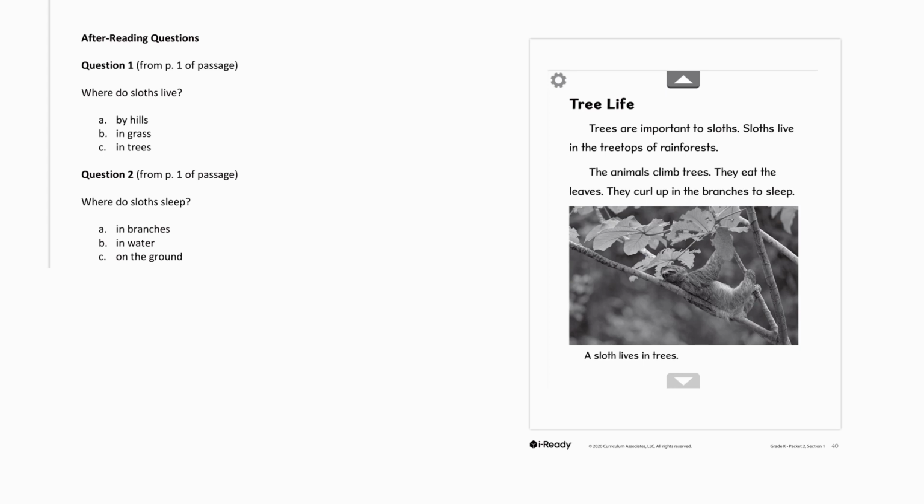We can find the answer to this question by rereading our text and by reading the caption under our picture. Look at this sentence from the text. Sloths live in the treetops of rainforests. And look at the caption under our picture. A sloth lives in trees. We now know what the correct answer is. Sloths live in trees. Let's circle our answer.